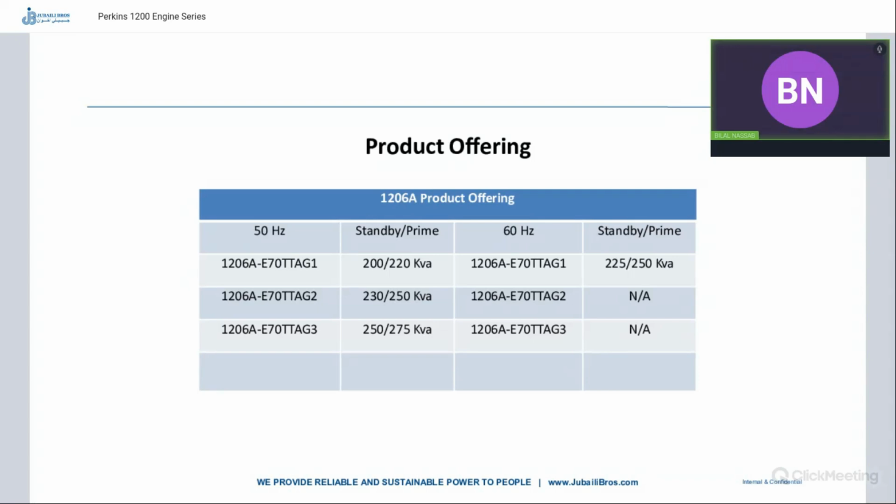Okay? G stands for generator application, which means this engine is an electropack engine type, mounted on gensets running at rated speeds, 1500 RPM. 1, 2, and 3 mean modifications. That's the difference. Now, the three engines are really the same engine. The only difference would be the software on the ECM.